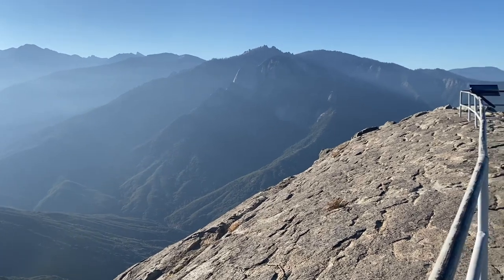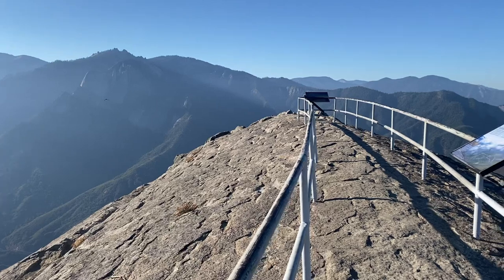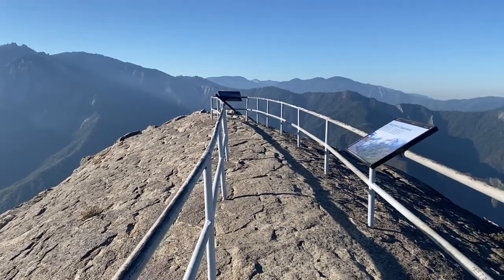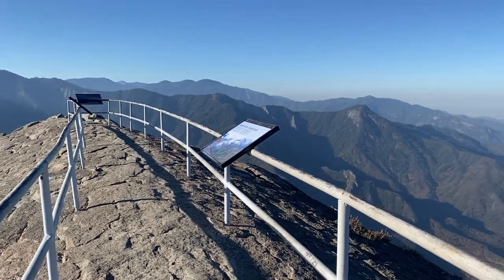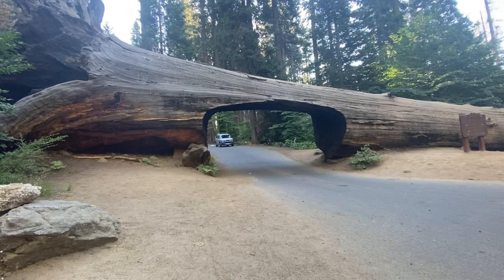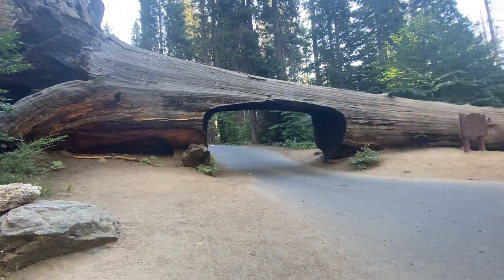This is a relatively easy hike, and there are plenty of places to stop if you need it, but the views at the top are absolutely incredible and one not to miss during your trip to the Sequoias. Just a short 2-minute drive from Moro Rock, make sure to hit up Tunnel Log. It's a cool experience to drive your car through a fallen tree.